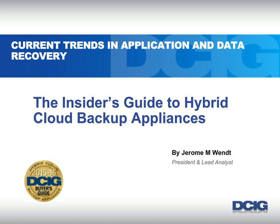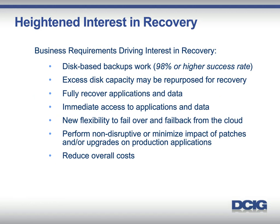So one of the first things I want to take a look at is why there is an increased interest in recovery. For so many years, I think organizations have simply struggled with backup, just getting successful backups done. If they didn't complete, you end up spending time troubleshooting it, figuring out why the tape drives weren't working, why the backups failed. There are just all sorts of hassles around backup.